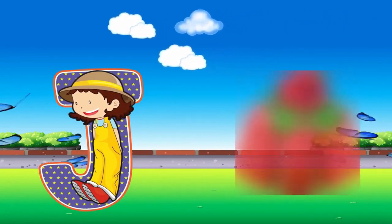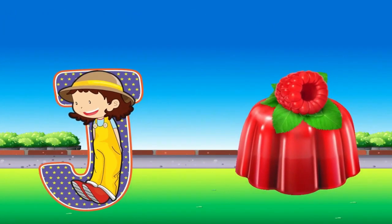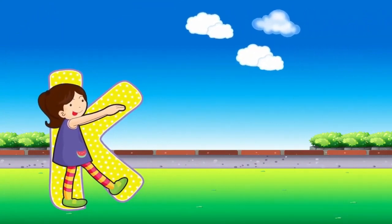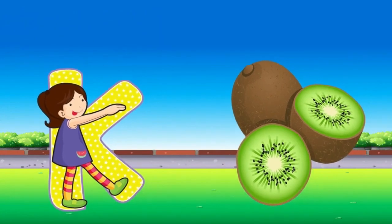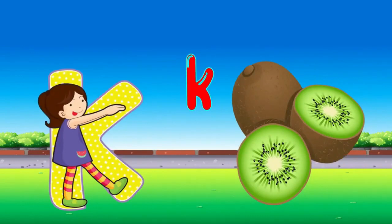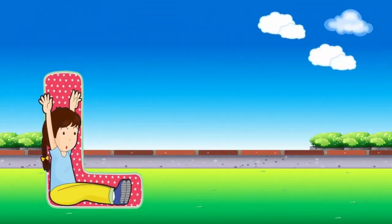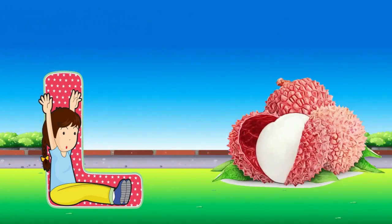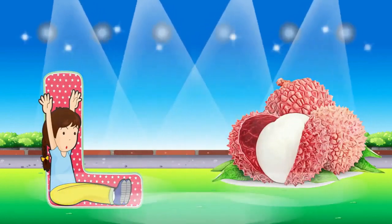Tree. G is for jelly. Jelly. J, jelly. K. K is for kiwi. Kiwi. K, kiwi. L is for lychee. Lychee. L, lychee.